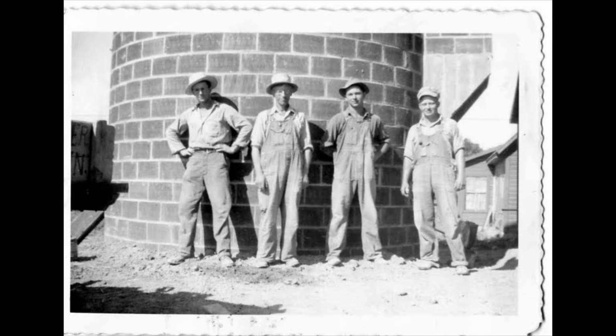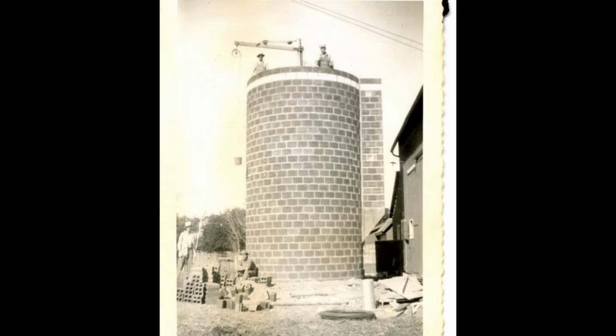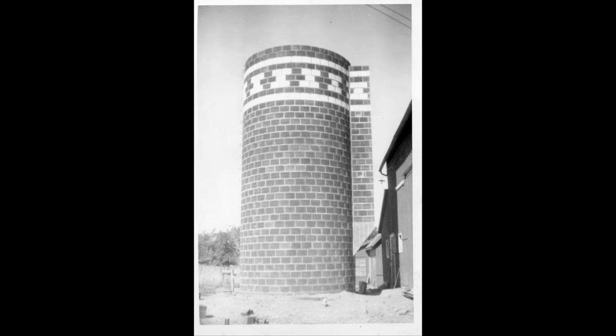My grandpa would have been, I think, I looked it up, I can't remember what year the picture was, but when I did the math, he would have been about 17. And if he was alive today, he'd be 101. So, pretty interesting.